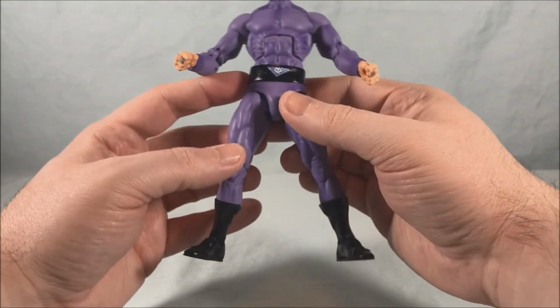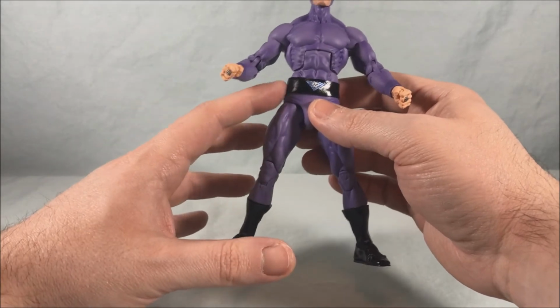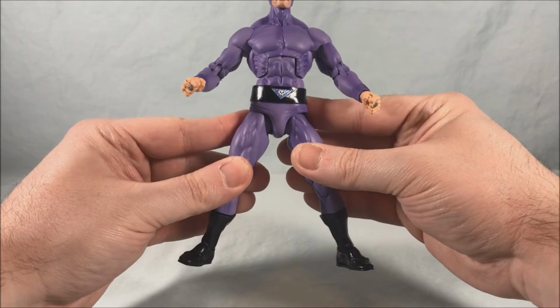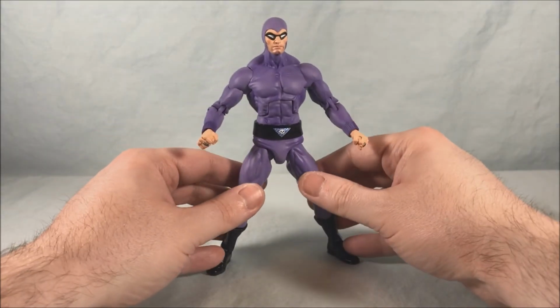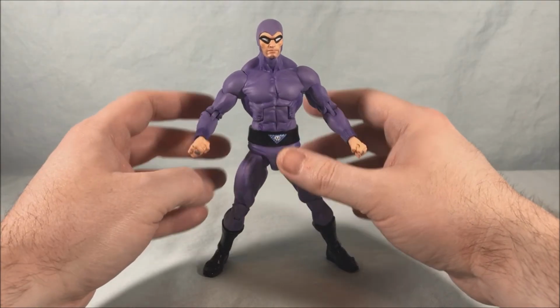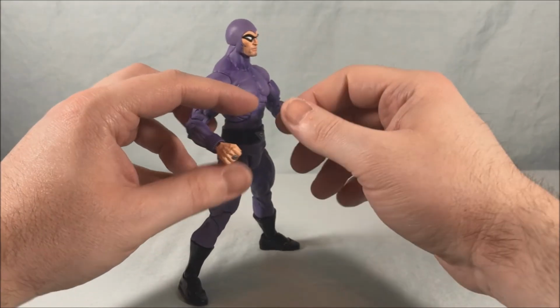The only thing I wish he had, and I don't think the show had this, is a holster for his weapon on his belt. That's the only thing I could really ask for. Other than that, he's pretty great. Really nicely detailed. I love the ring. I love the ring firing the beam.